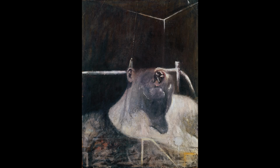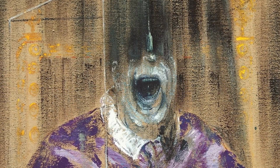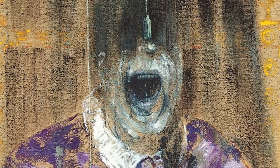The main spotlight would go to that of Head 6, created in 1949. The figure is specifically a recreation of Diego Velázquez's portrait of Pope Innocent X, created in 1650, identified by his robes that seem to match those in the historical painting. Again, we are presented with a screaming mouth, and as we explored in part 1, he was heavily inspired by the still in the Battleship Potemkin film, an influence that makes its appearance here, but in this painting the mouth seems cavernous and deep, almost as if it's a mouth within a mouth.